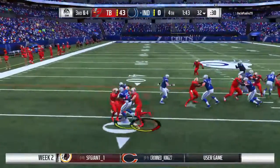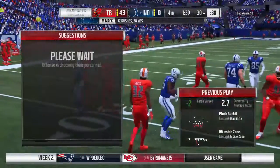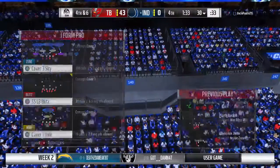On 3rd down, it's Mack. And he went backwards. He'll be down at the 30. Losing 2 yards that time, and now it's 4th down. Oh, partner, that play brought back memories.